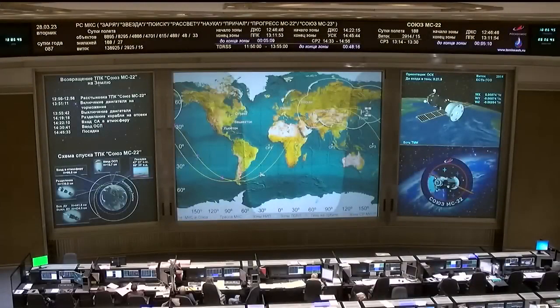Station Moscow Space to Ground 1, just FYI. We are starting the maneuver to the duty attitude.